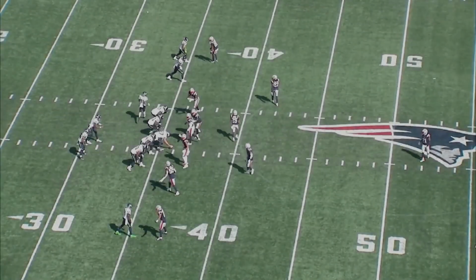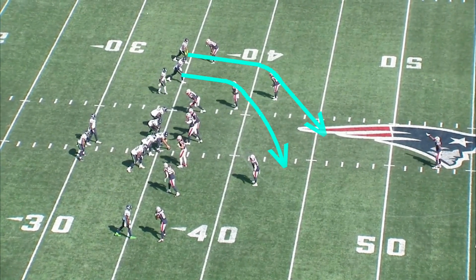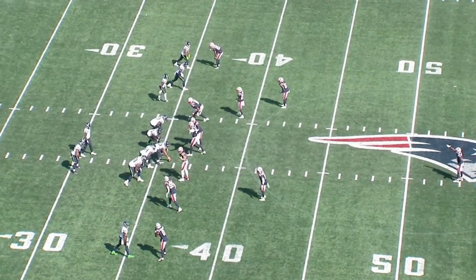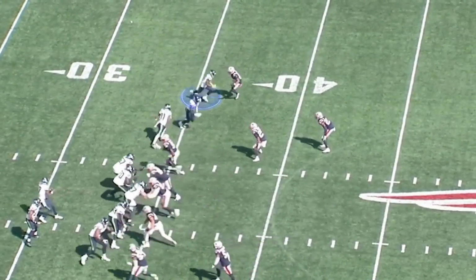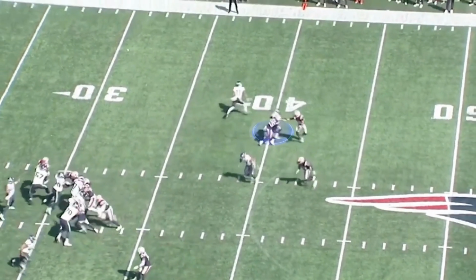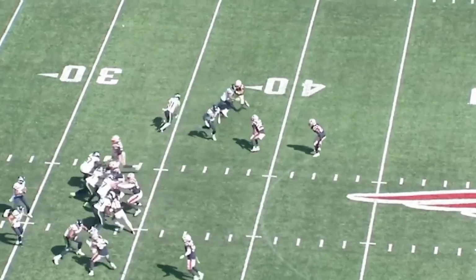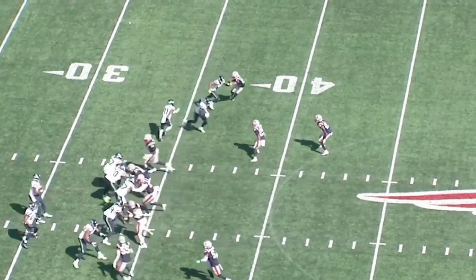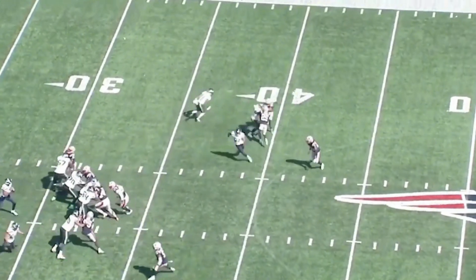Beginning from a loose bunch set, Fant and Lockett are running slants with JSN running behind them to get to the flat. Lockett does a tremendous job here. His true goal is to pick the defender without getting a flag so that JSN is free to get to the flat. Lockett gets completely blown up, but he has done his job. This should be offensive pass interference because Lockett is intentionally picking this player, but he does such a good job of making it look so natural that no ref is going to call this.